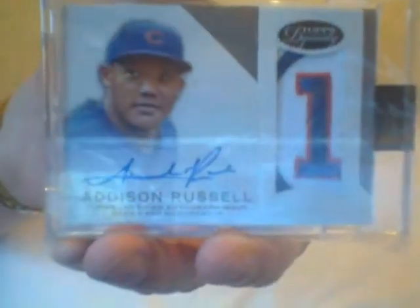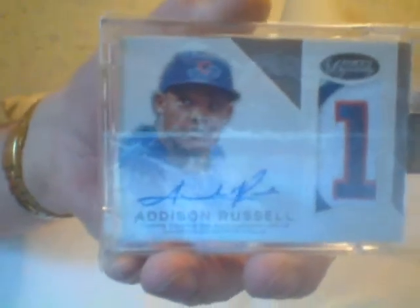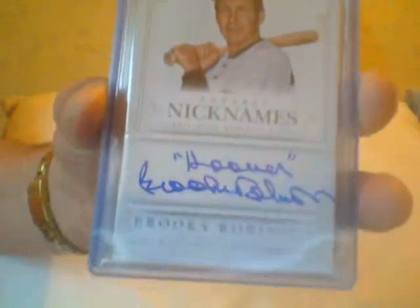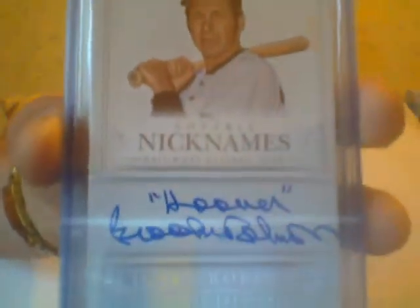Here's an Addison Russell 101, Addison Russell 101 from Dynasty. And a Nolan Ryan autograph patch from Dynasty. I like Dynasty, but it's like $2,000 a case for 5 boxes, guys. So you figure it out, right? Chris Bryant, Museum. Cal Ripken autograph, number 25. Brooks Robinson, signatures, what do they call that, the nicknames, they call him Hoover. Why is he called Hoover? Because he's got a lot of suction.